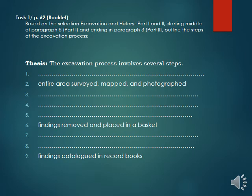I have mentioned the second step. I have left the third, fourth, and fifth steps unmentioned. Then I gave you the sixth step, 7 and 8 unmentioned, and then we come to the last step in the process, and this happens when the findings are cataloged and recorded in books.